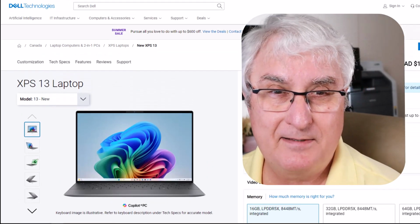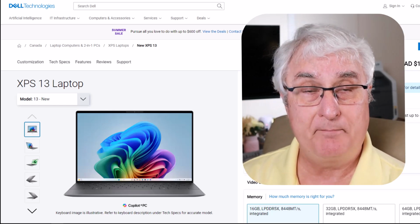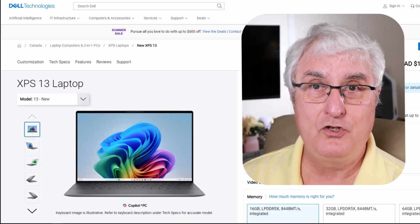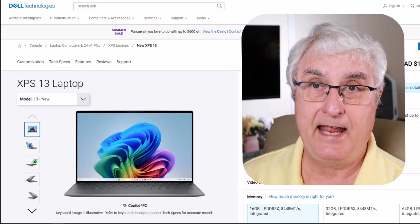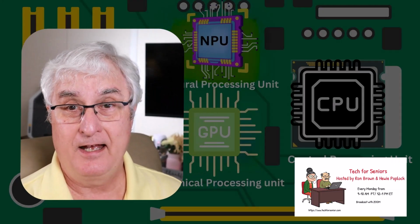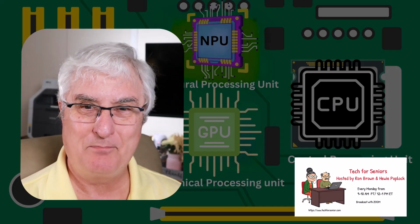So we see these computers using the Snapdragon chip across different platforms when they're using Copilot+ PC. Remember, there's a whole new set of PCs coming out using different AI chips, which we'll be reporting on. Hopefully this has helped with some of the confusion in this initial introduction to AI PC.